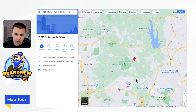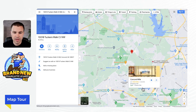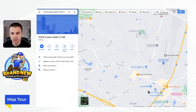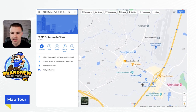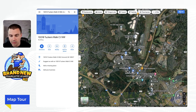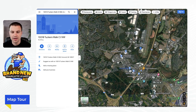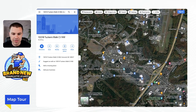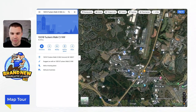So you also have Concord Mills. That's probably going to be where most people living in Tucker's Walk are going to be doing their shopping. Lots and lots of stuff to do there. If you aren't familiar with this area, definitely reach out to me. I'm not far from here, so I know all the nice spots to check out. Concord Mills, the mall itself, and then Bass Pro Shops inside there, Lowe's Home Improvement, Walmart, and then tons and tons of restaurants to choose from. So yeah, that's pretty nice right there.